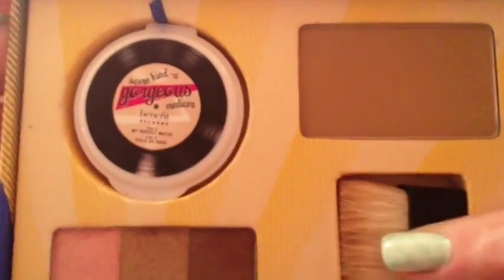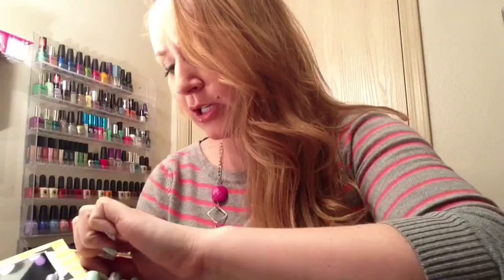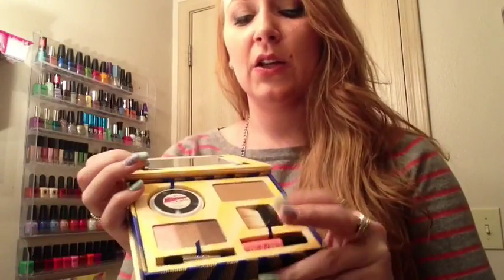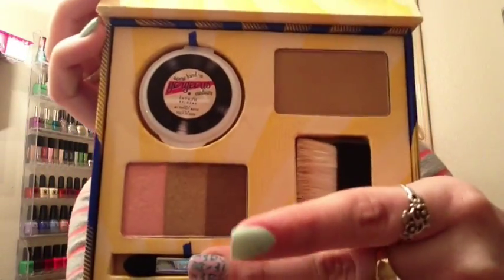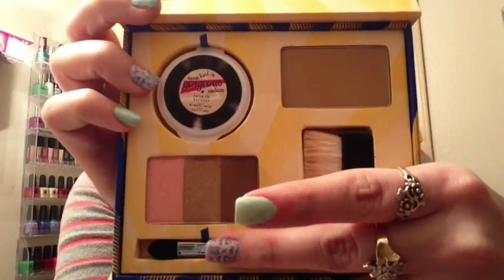The first thing it has is the Some Kind of Gorgeous in medium, and it's supposed to be kind of like a concealer. It's way too dark for my skin tone right now. Of course, this is meant for tan skin, and I'm not tan at the moment. I tried this on the other day, and it was way, way too dark. So I'm hoping I can get a little more use out of that once I do get a tan.